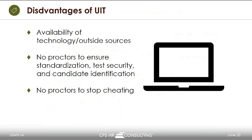I think the last two are really the biggest disadvantages because the technology you can work around, have persons to call and get it fixed and up and running, but having no proctors to ensure standardization, test security, and identification. I mean, for certain types of tests, it might be a non-issue or less of an issue, like a personality test or a training experience evaluation, but for a multiple choice written test, the whole idea is, does a candidate, compared to another candidate, have this knowledge? If you have no proctors to ensure that people are experiencing the same thing or not cheating or taking pictures of the test or having your uncle or aunt over their shoulder telling them the right answer, you don't even know who's taking the test half the time.